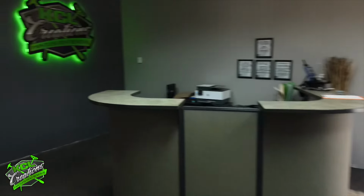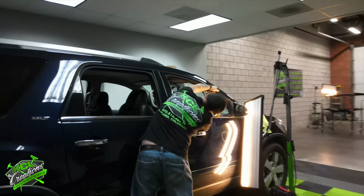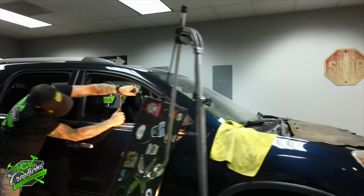Our methods help to restore your vehicle's value and maintain your factory finishes both inside and outside, all with a quicker turnaround time than a conventional body shop. We work on all vehicle makes and models, even motorcycles and most Class C RVs.